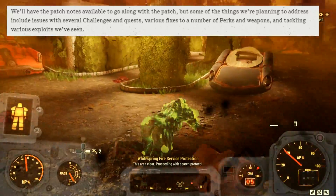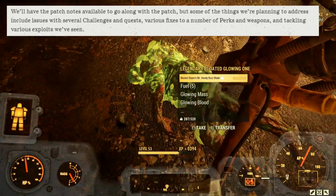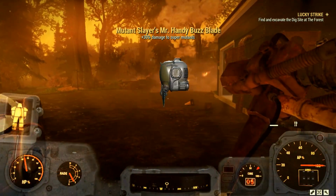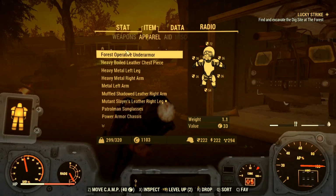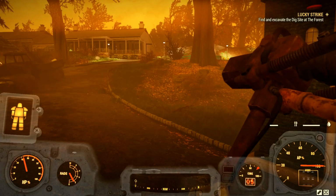Now, they did mention that they are going to be fixing issues also with those challenges and quests, and then perks and weapons. So they may be doing some balance changes with the weapons. Let me know what you guys would like to see in terms of balance changes and tweaks for your weapons, of course. So go for it. Post a comment down below.